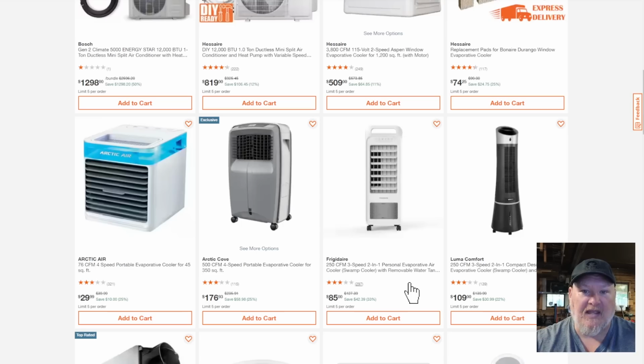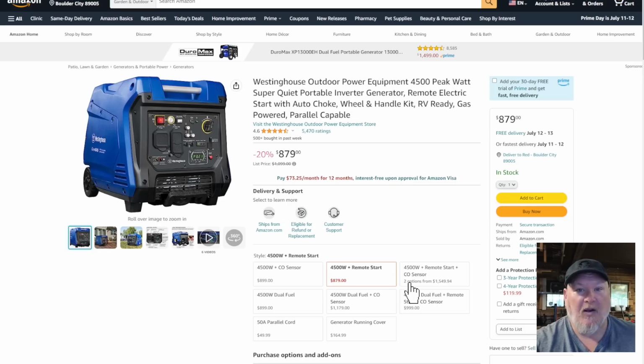Do be aware that in a shop, they can add some excessive moisture into the air. Maybe you have to watch out for rust. Maybe put some desiccant packets in your drawers or something, but they are a cheap way to cool you down in the summer. All right, next up.